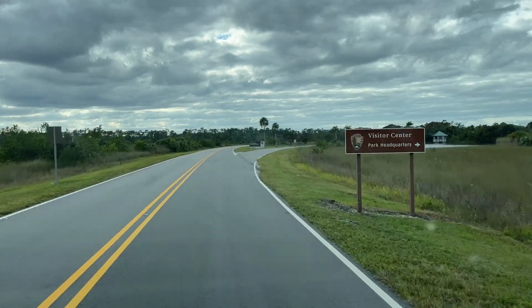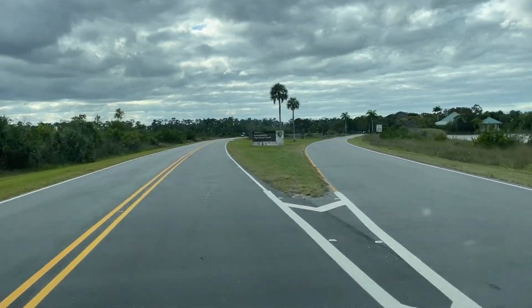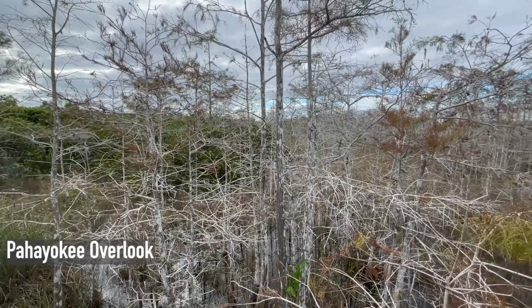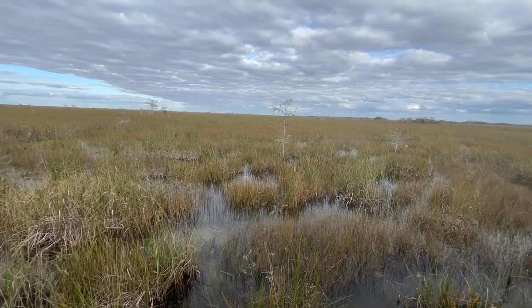All right, on our way to do some more adventuring. Okay, we have entered the Ernest Coe Hemingway entrance of the park, which was a good 30-minute drive. And now we're about to go onto the Pahayokee Trail. Check out some of the wildlife over here. Short little walk. Stretch the legs after driving.